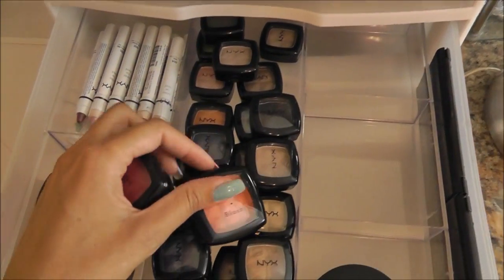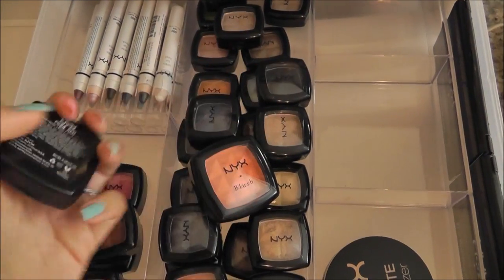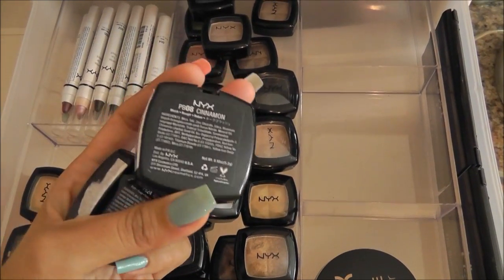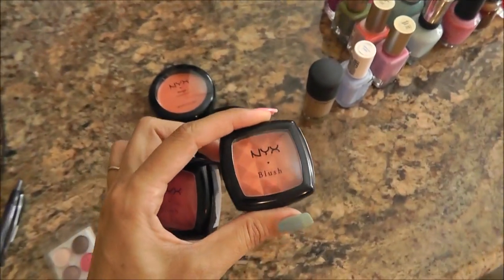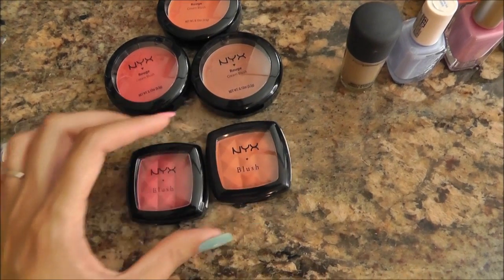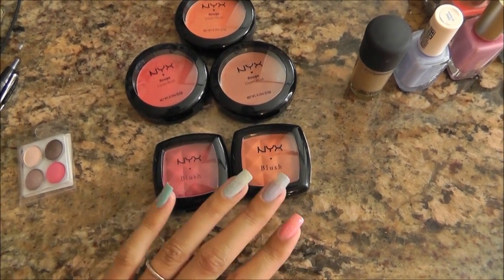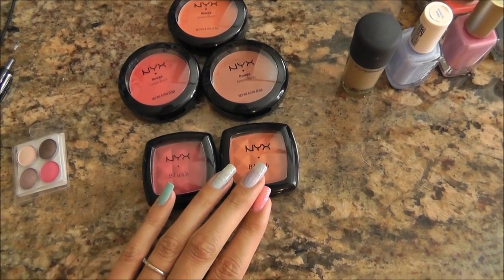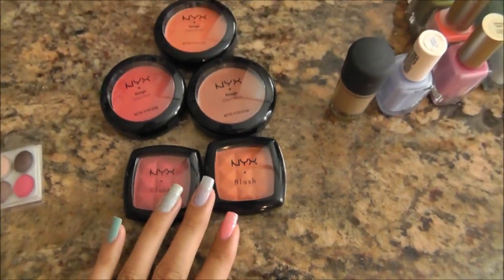Something else that I've been considering letting go of are the NYX blushes that I have. This one is red, and I think this one is cinnamon. I have a hard time with these, I always end up getting too much on. I think they're really pretty if you just get a tad on and buff it out really well, but it never fails. I always end up getting too much on because they're so super pigmented, and these are like the brightest ones that they have. So I think it's just better if I let go of those too.